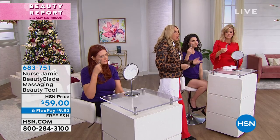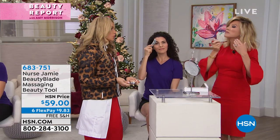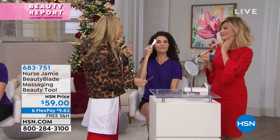Because that's the thing, I like to make beauty tools super easy to use. Because if you have to follow an acupuncture map, if you have to learn the different shiatsu techniques, you're not going to do it. So it's super easy to do. There's really not a wrong way to do it. So if you're using it with a product, you can use it alone. It's super, super easy to do.